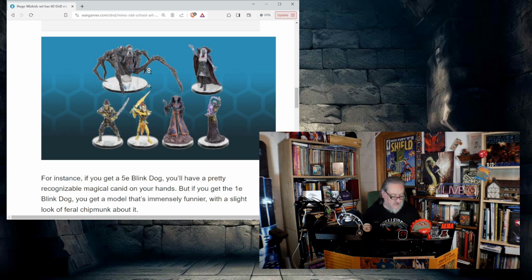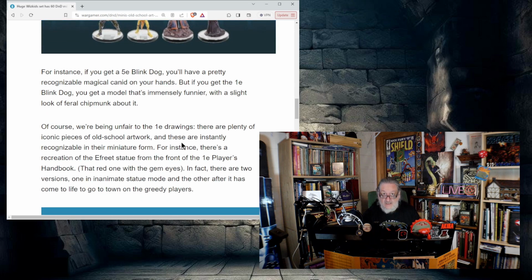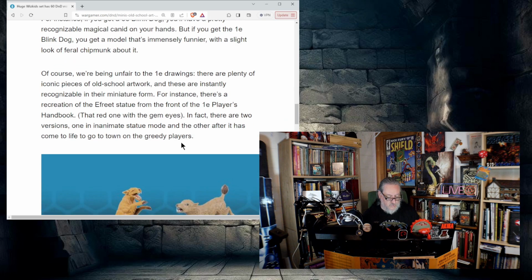But let's go on. For instance, if you get a 5e Blink Dog, you'll have a pretty recognizable magical canid on your hands. But if you get the 1e Blink Dog, you get a model that's immensely funnier with a slight look of feral chipmunk about it. Of course, we're being unfair to the 1e drawings. Yes, you are. There are plenty of iconic pieces of old school artwork, and these are instantly recognizable in their miniature form. For instance, there's a recreation of the Ifrit statue from the 1e Player's Handbook.